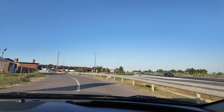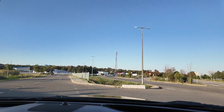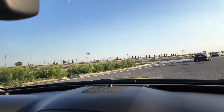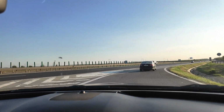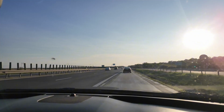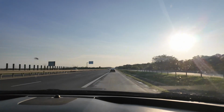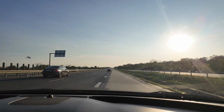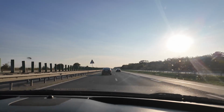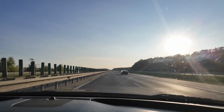Now, as we are returning to the city, I'm gonna illustrate a sprint from 50-60 kilometers per hour to the top speed allowed here in Romania on the motorway, on the highway. That is 130 kilometers per hour. This is it.